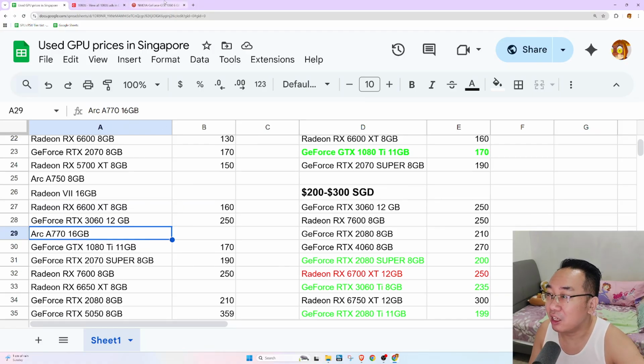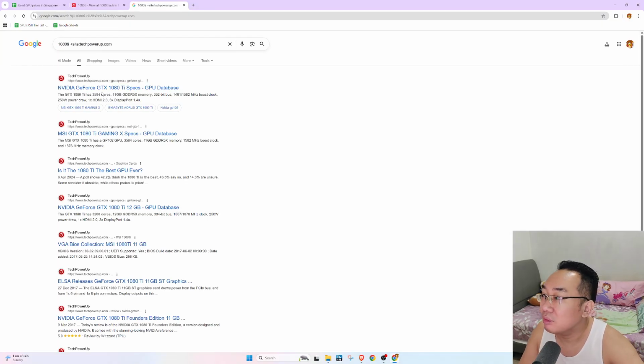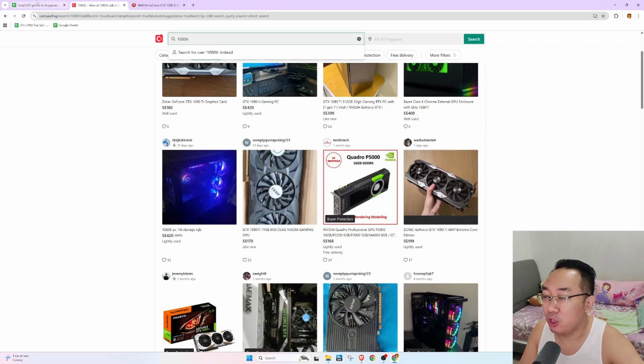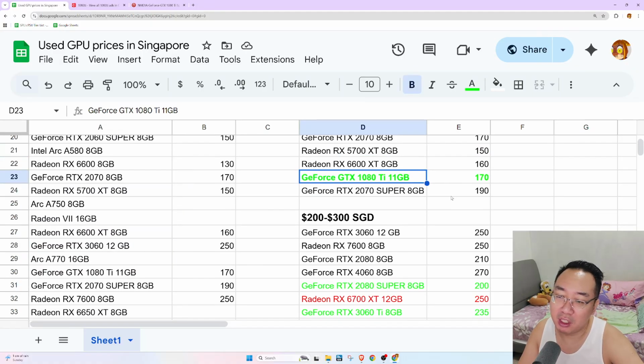How old is the 1080 Ti? It was launched in 2017. Wow, that's not that old. 2017 is 8 years ago. So a GPU from 8 years ago is actually performing better than a 3060 12GB. It is performing similarly to a 2070 Super 8GB. So the 1080 Ti, 11GB, the GOAT of all GPUs.